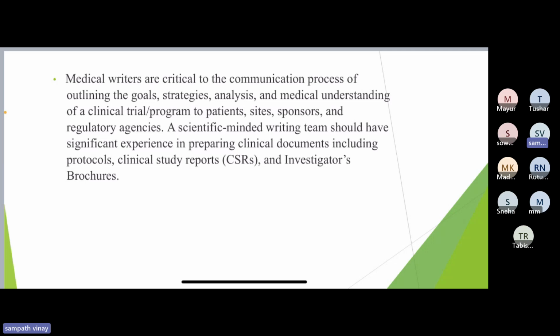And from phase four, when they do PV, in PV also, they have to record AEs, they have to relate the drug reactions, adverse reactions, adverse effects based on the SmPC, whether the AE is related to the drug or not. Each and everything will be done by medical writers only. This is up to clinical research.